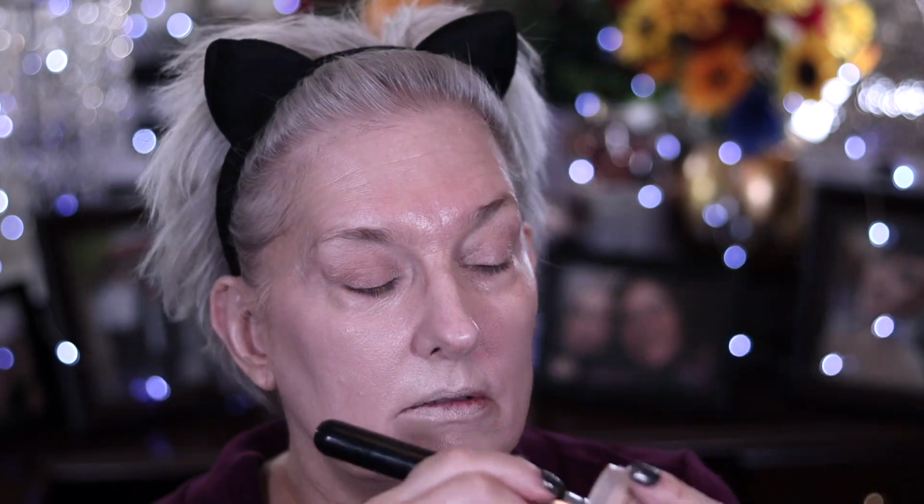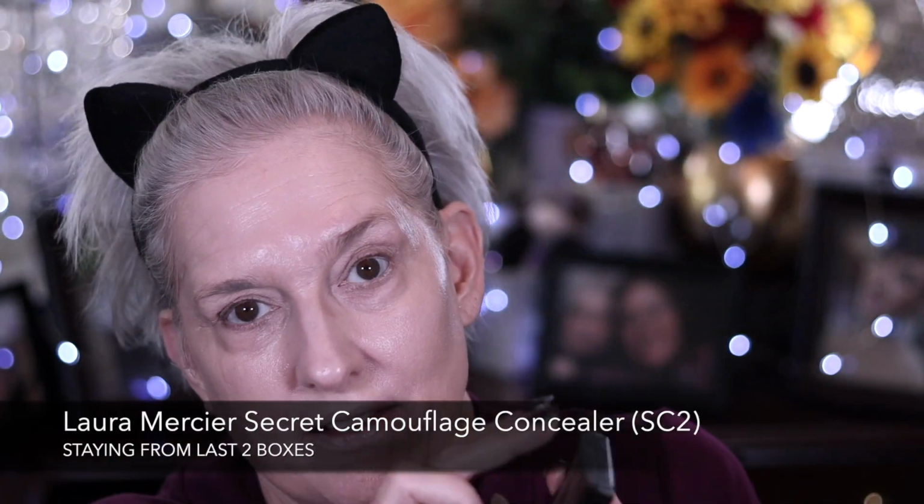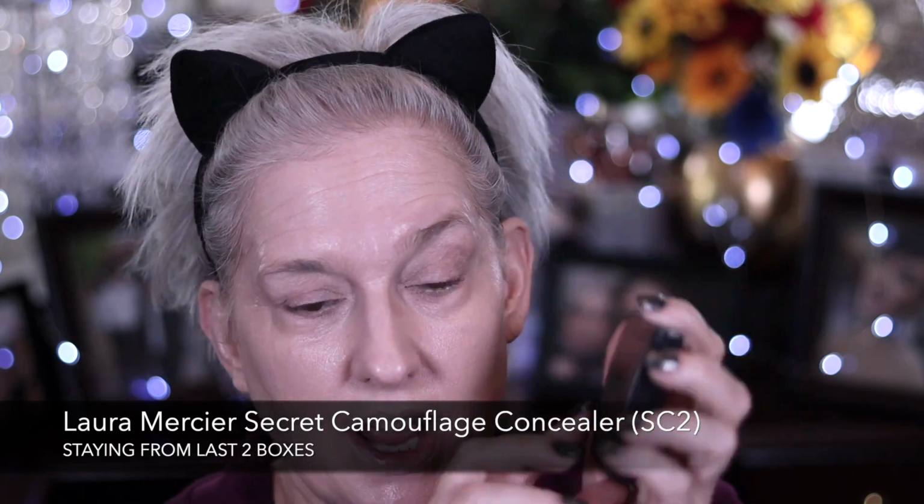I'm going to spend a lot more time with this now. I just basically bought it, did the wear test, threw it in the drawer, moved on to the next. It'll be good to spend time with it and see, do I really like it? Do I not like it? Staying in the box, because I always have to have it, is my Laura Mercier again. And you can see we're getting quite a big dip in this. I'll just show you what I use it for.